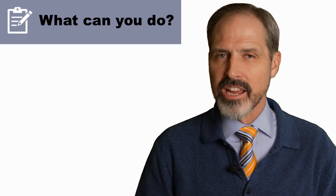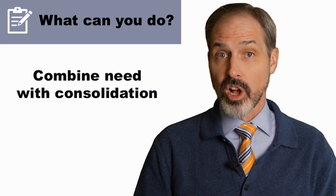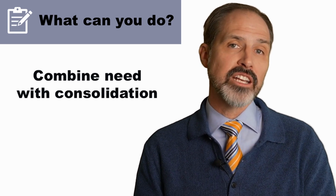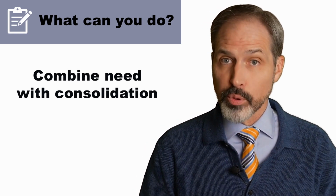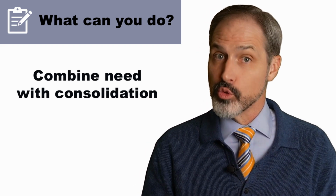If you have high-interest debts, consider combining your current need with debt consolidation. You could consolidate the expensive loans and borrow extra money. This could actually improve your financial situation and allow you to accomplish what you're trying to do right now.